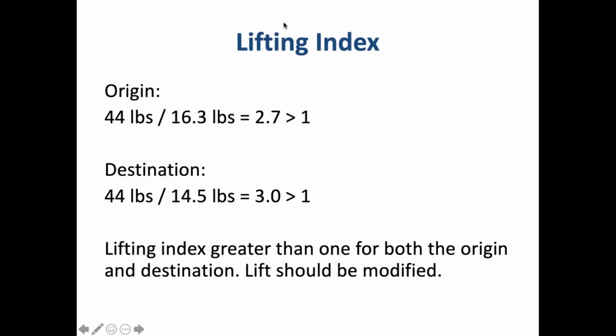Our lifting index is, in other words, the optimal weight that you would want the worker lifting in that motion repetitively during a work day, which is 16.3 pounds. The actual weight that he's lifting is 44 pounds. So he's lifting 3 times the weight that NIOSH recommends in order to protect him from repetitive stress. So you want what NIOSH recommends to be the same as the weight, or the weight to be less or the same, so you get a lifting index of 1. If you're in the range of 1 to 3, NIOSH says that you're in a zone where there's increased risk of repetitive stress injury. But once you get over 3, then it's really a hazardous situation for repetitive stress.